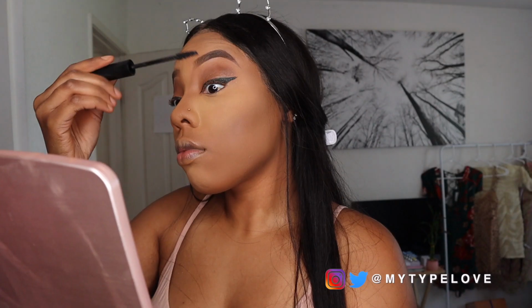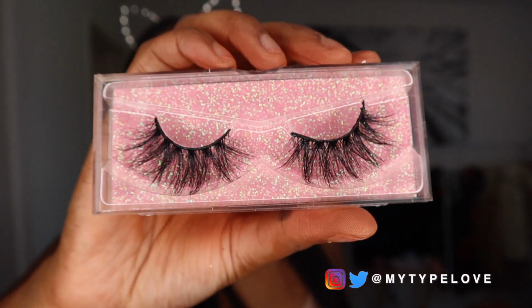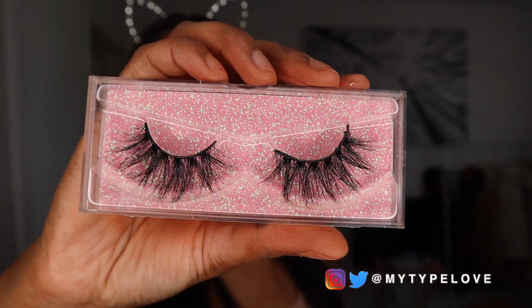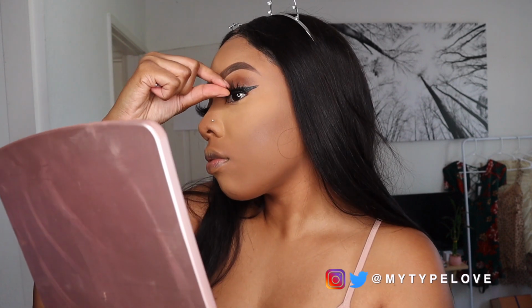So now I'm going to use my Fenty Beauty Fly Liner and my Fenty Beauty Mascara to go ahead and give myself a wing. I'm going to put some mascara on my eyelashes to prep them for my Mink faux lashes that I got from AliExpress. These are in the style E11.